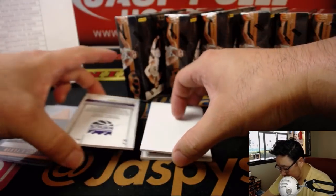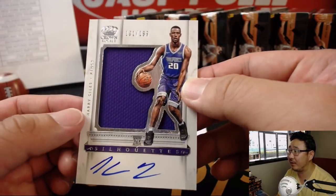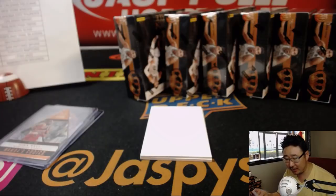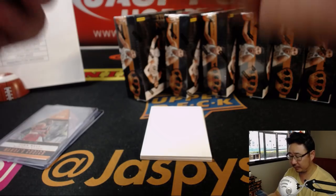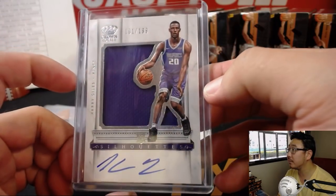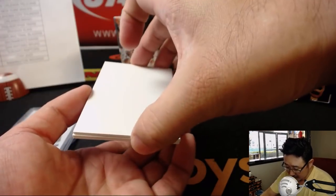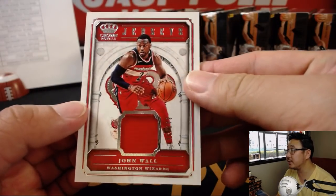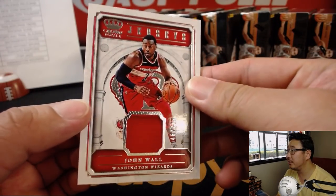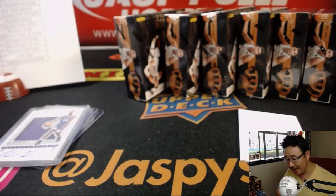And then our first hit here is 101 out of 199, jersey and auto for the Kings, Harry Giles, silhouettes autograph, right on the card too. That'll be for Sacramento, D-Mac, Darren McKenzie on the board. Silhouettes are always very cool. And back here is John Wall again, jerseys. 140 out of 249. Another Wizard for Scott.